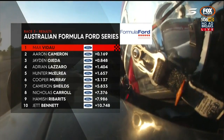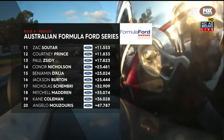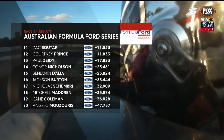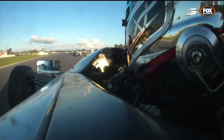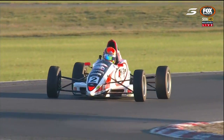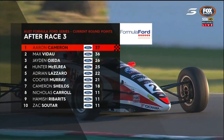Ojeda, Lazaro, McElrea, Murray. It was a good battle the whole way back through the pack of over 30 Formula Fords. Missouri's getting that drive-through penalty for turning around Cody Donald. So he got a bonus point for taking the pole position on Friday. It was a really tricky pole position too. And Aaron Cameron needed that bonus point to win the round. This is how it looks. 37 points for Aaron Cameron.